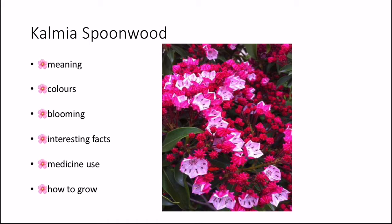Interesting facts about Kalmia Spoonwood is that it's part of 10 species in the Ericaceae family. As I mentioned, it is a North American native. It's popular for use in gardens as ornamental displays. They're bell-shaped flowers with leathery leaves. They look amazing complemented with rhododendrons and azaleas. They look great in woodlands, cottage gardens, naturalised areas, shrub borders, and you can propagate them by semi-ripe cutting. You should do this in the midsummer if you're going to do this.